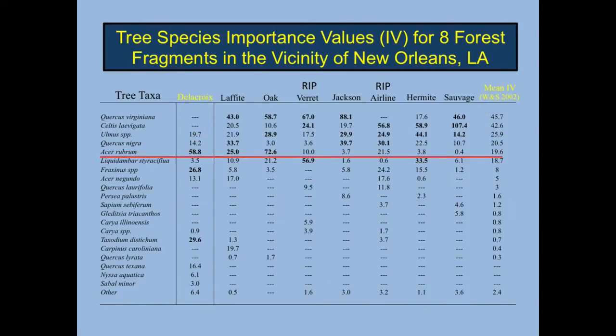Next slide. Acer rubrum, red maple, is the dominant species in our plot at Delacroix, but only Oak has similar Acer rubrum dominance. But the similarity between Delacroix and Oak ends there. Our second and third dominants, Taxodium distichum and Fraxinus, are negligible in Oak.